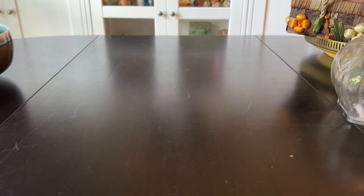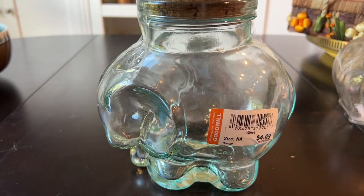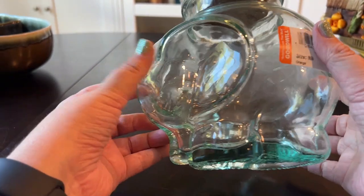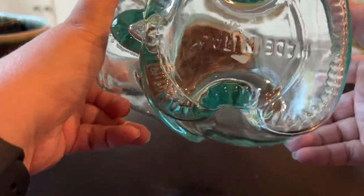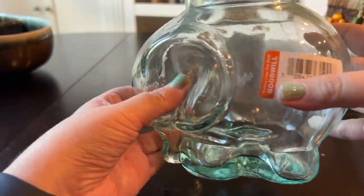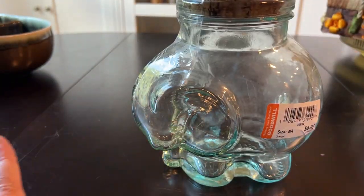And this is our last item in this bin. And then we'll move on to the next one. Oh, and it was the other pig bank, but it's an elephant. And this one I'm excited to look up. I don't know if I will have looked it up by the time of this video. Now, it was $5, and normally I probably would have left it because it's just like this random elephant-looking canister. See, there's the ear. But it had the cork, and it says made in Italy. So that intrigued me. And it's got a beautiful blue tone to it.